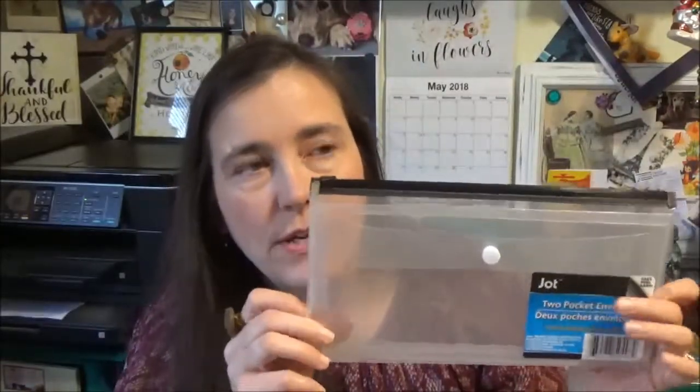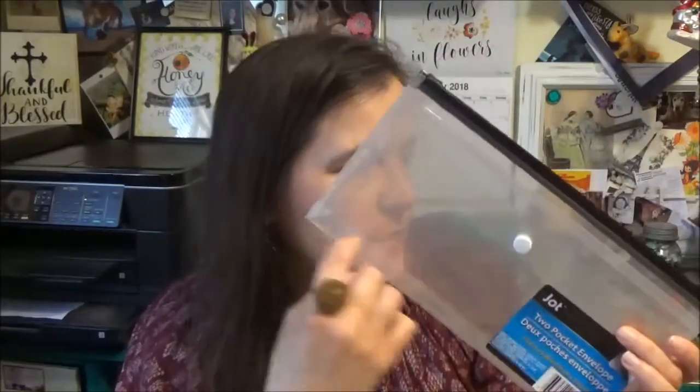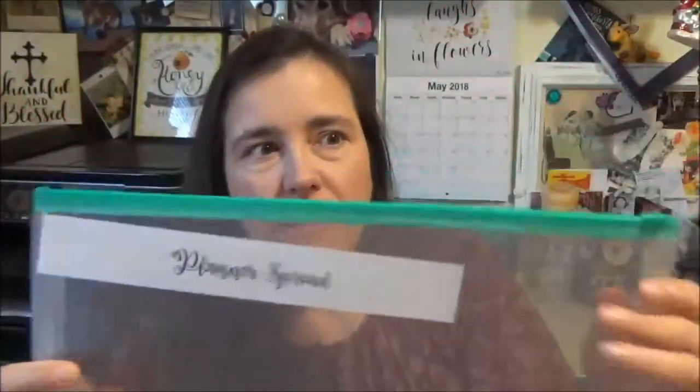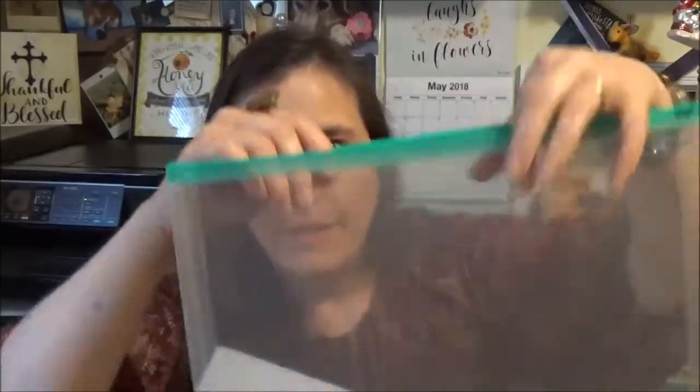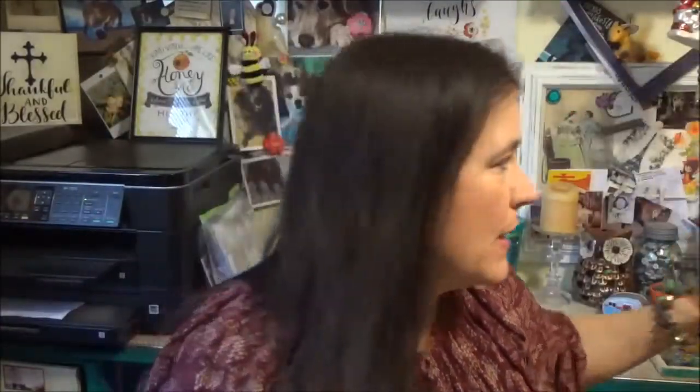One thing I use them for is when I'm gathering things together for a planner spread. I'll put them all in there, and I have a little piece of paper that says planner spread stuck in there. I was trying to see where it was. I'll show it to you. It's empty right now because I did my little planner spread. See how this is just a piece of paper that I printed on and put in there. Whenever I have things that I think look really good for my spread, I gather them together and put them in here. Then when I finally have time to do my spread, I can just grab it.